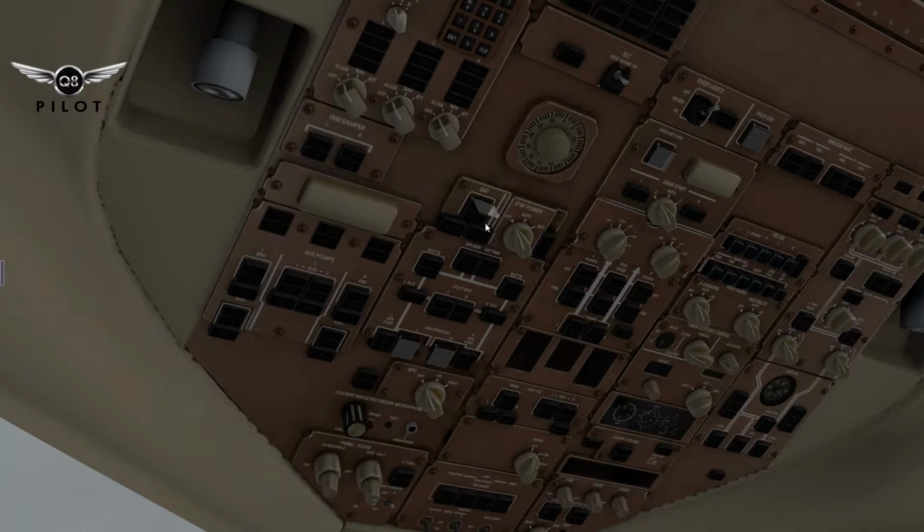Okay, so without further ado, let's go ahead and begin the cockpit preparation. The battery can go on, and the APU generator can go on, bus ties can go on, utility bus can go on, generators can go on, and we need the one fuel pump to be on for the APU. Let's go ahead and start the APU.